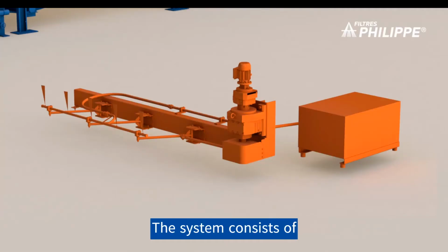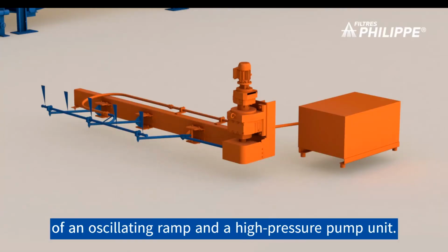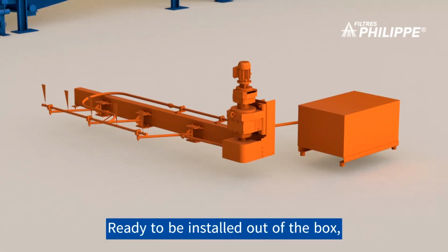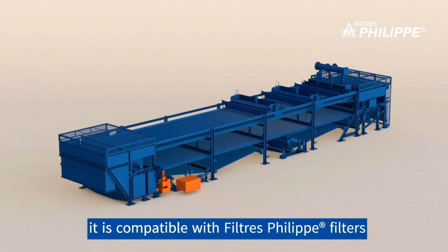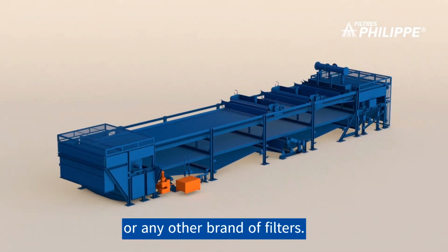The system consists of an oscillating ramp and a high pressure pump unit. Ready to be installed out of the box, it is compatible with Filtres Philippe filters or any other brand of filters.